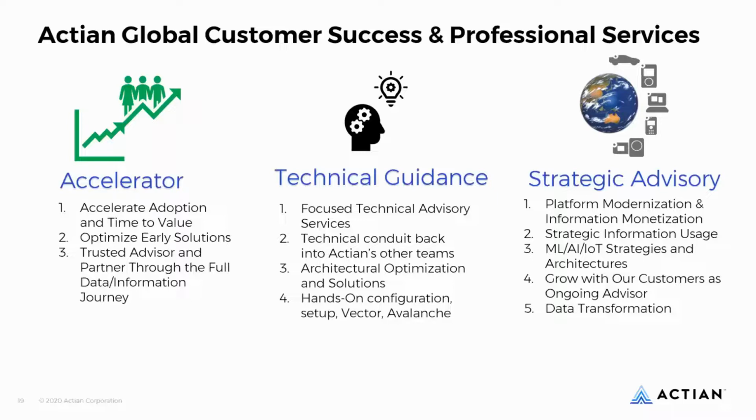But we do partner with other SIs where projects demand more resources. So HCL owns a majority shareholding in Actian, and we do have a strong relationship with them, but it doesn't preclude us working with other SIs should we need to.